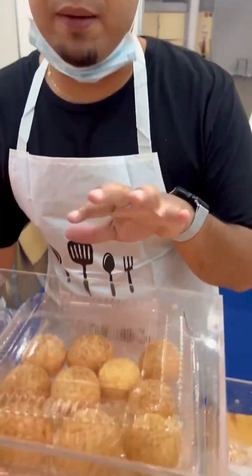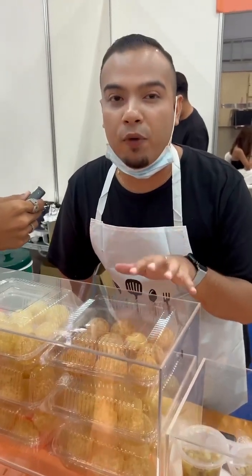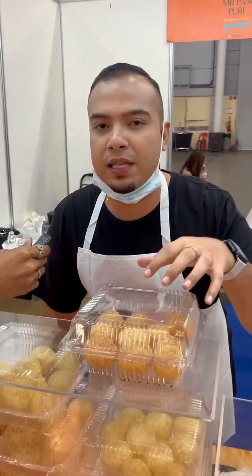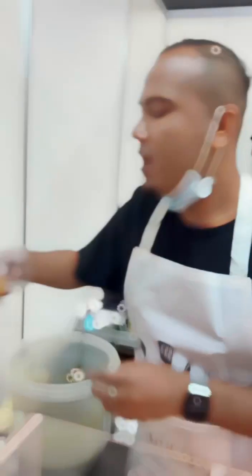We have two types of menu. One is the normal authentic pani puri, the traditional one. And there's another one which is the taco puri. The taco puri is something very interesting. It's still inside the ball, but in the ball itself there's mashed potatoes and beef fillings and also mayonnaise. So how do you do it?